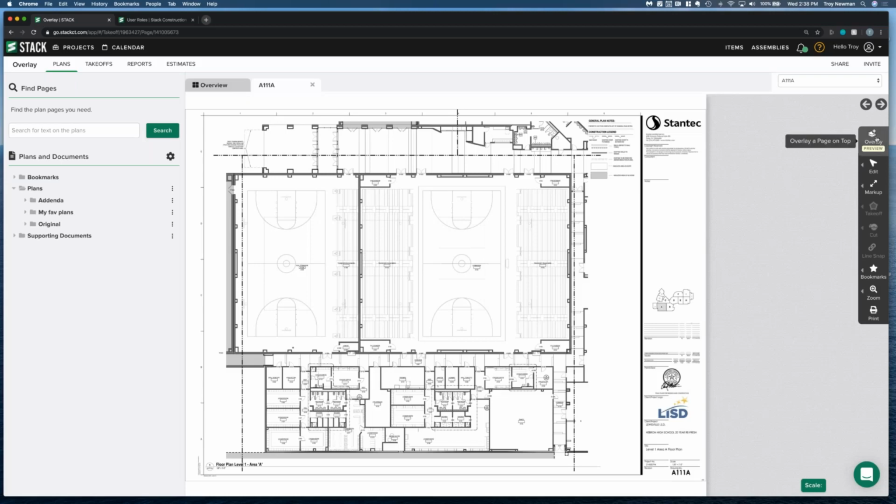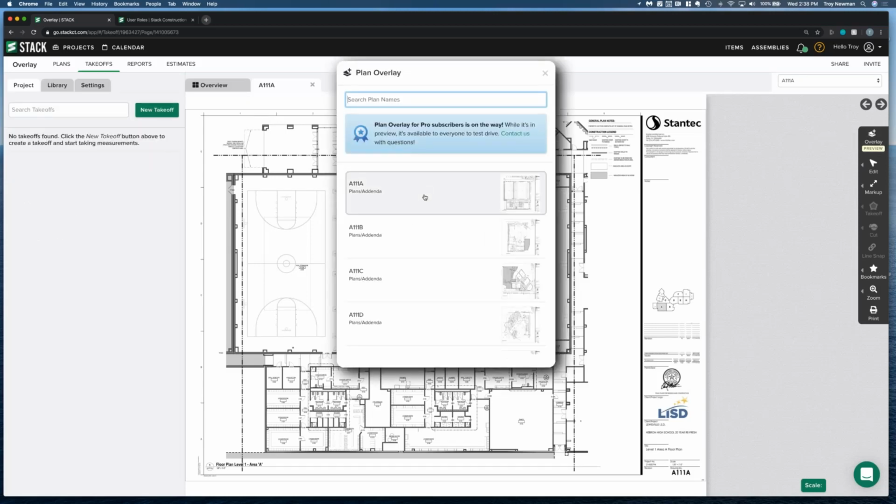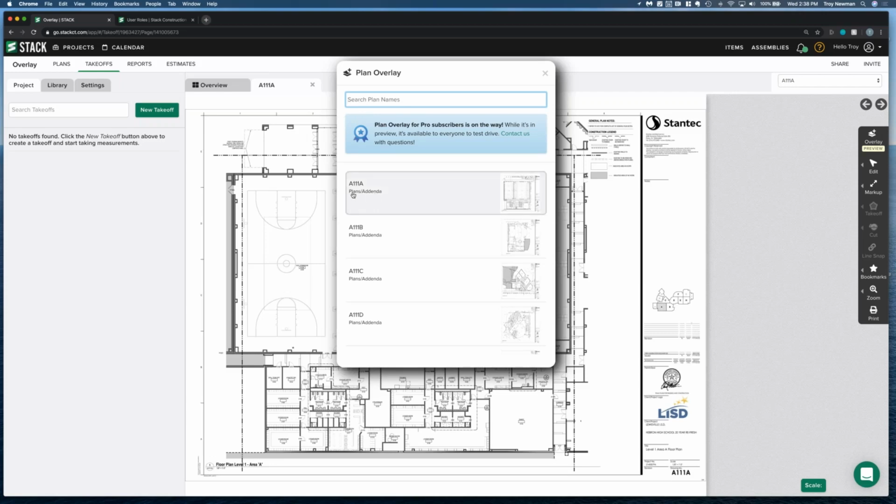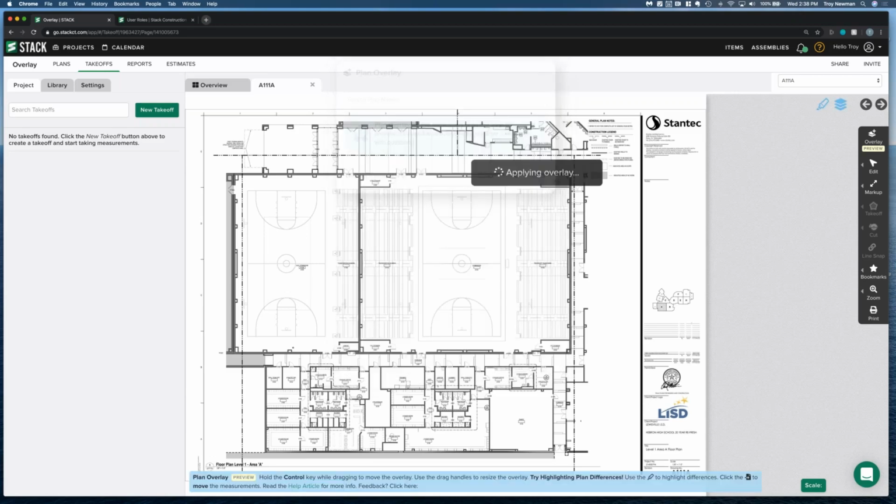I go back here to overlay. Again, this is going to show me a thumbnail image of everything that's in the project. You can also search by the plan name if you know it, but I can see mine is right here on top in my addenda folder. So I'm just going to click there. That's going to spin for just a minute while it's overlaying the image.